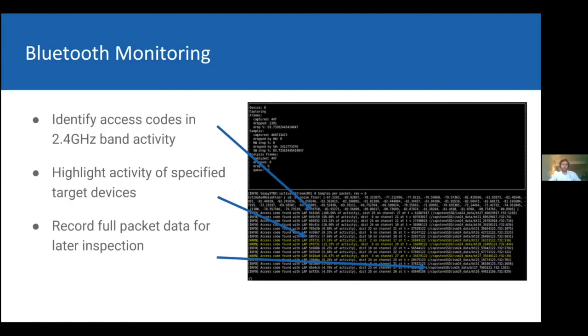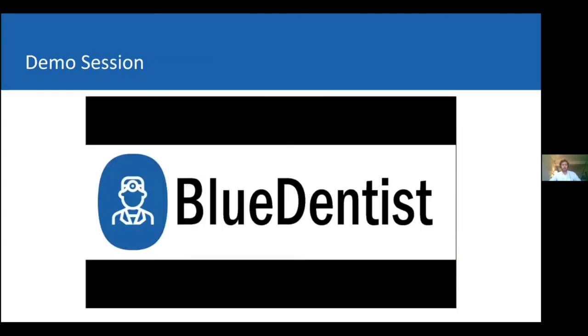To present this information to the user, BlueDentist uses a command line interface program. After establishing the noise floor, the program logs each lower address part, the channel it was found on, and the file in which the data is stored. Because LAPs are static, the program can also be configured to highlight targeted devices. Now we have a quick video demo so you can see it in action.